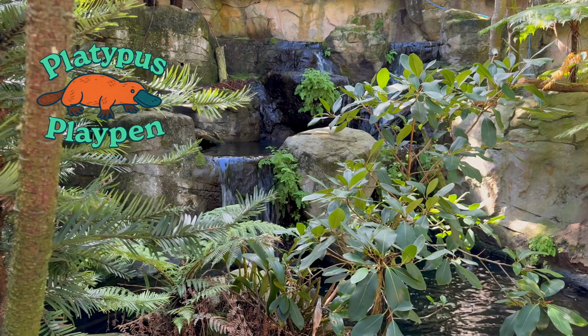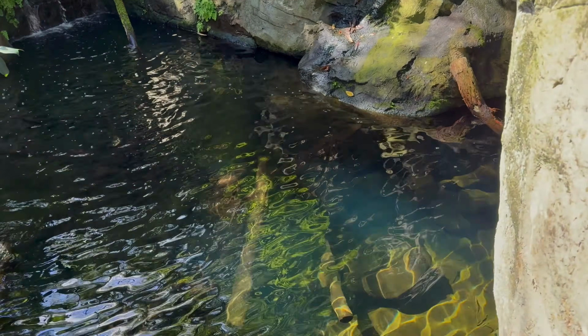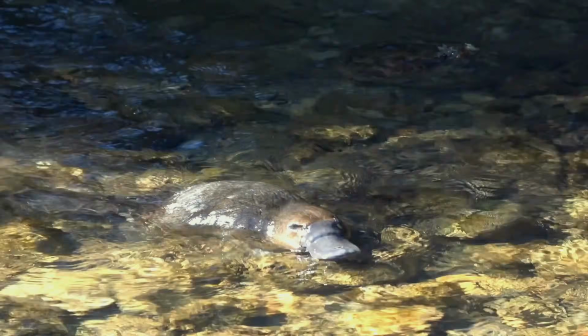The platypus is one of only 5 species of egg-laying mammals. There's a platypus in there somewhere, or at least that's what they tell me. Who knows? Well, we didn't see one, but that doesn't mean I can't show you one.